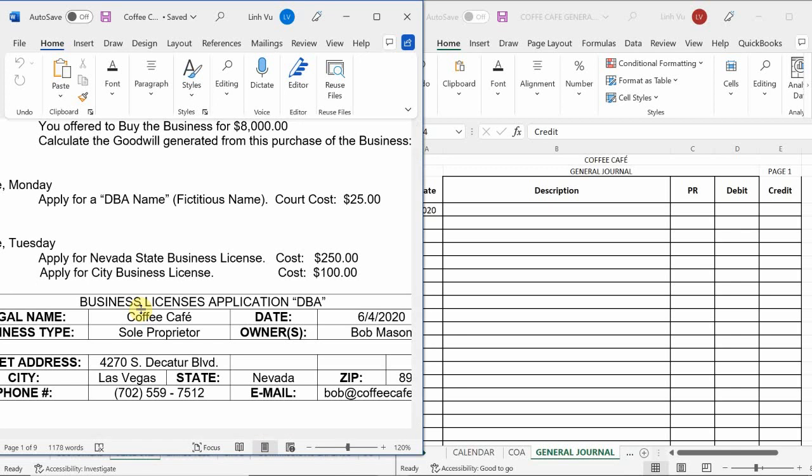No, it's the same situation, right? Because we still haven't opened our bank account yet. However, we did apply for a Nevada state license and a city business license. So that's another thing that we should look out for.